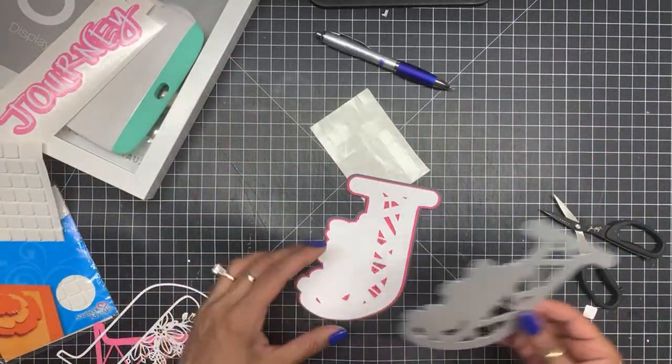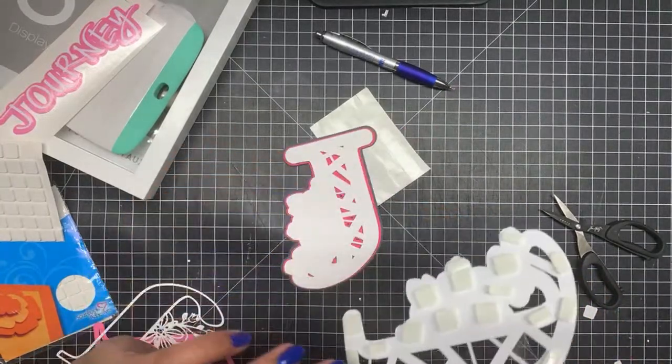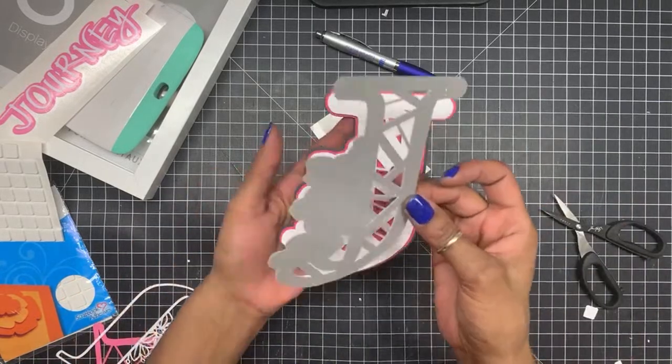Okay, so now here goes my glitter piece. Just gonna bring this up front and I'm gonna lay my glitter piece down.